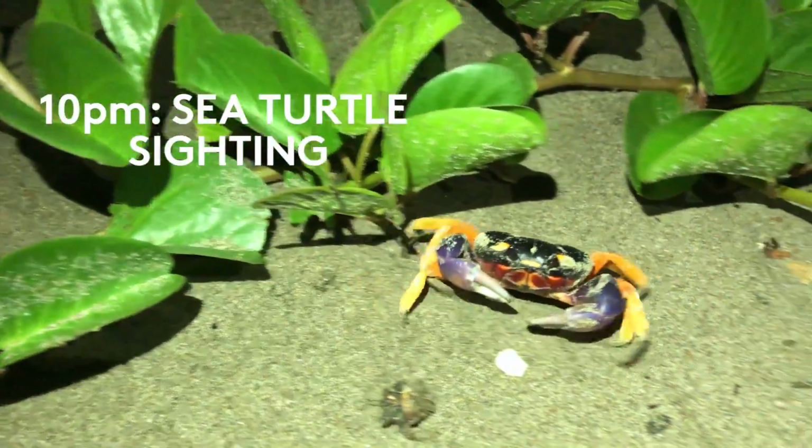As if we weren't already lucky enough to see the baby sea turtles hatching during the daytime, we got extra lucky and saw an adult sea turtle headed up the beach to lay her eggs. The volunteers from Vital Actions told us that she was about 60 years old, and they even let me put on a glove and pet her shell gently.